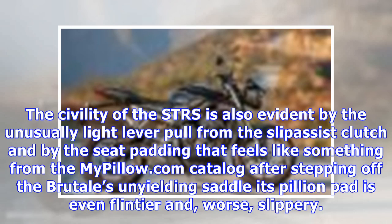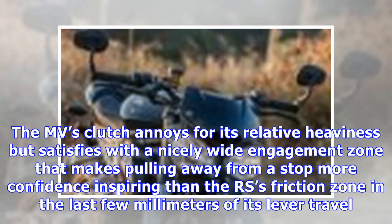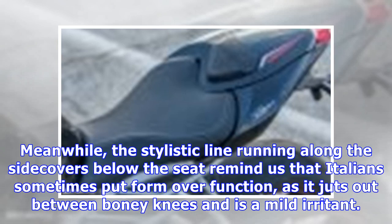After stepping off the Brutale's unyielding saddle, its pillion pad is even flintier and, worse, slippery. In the MV's favor is considerably more legroom compared to the Triumph's track-ready higher placement. Both bikes have quick shifters, but the Brutale adds an auto-blipping downshift. The MV's clutch annoys for its relative heaviness but satisfies with a nicely wide engagement zone that makes pulling away from a stop more confidence-inspiring than the RS's friction zone in the last few millimeters of its lever travel.